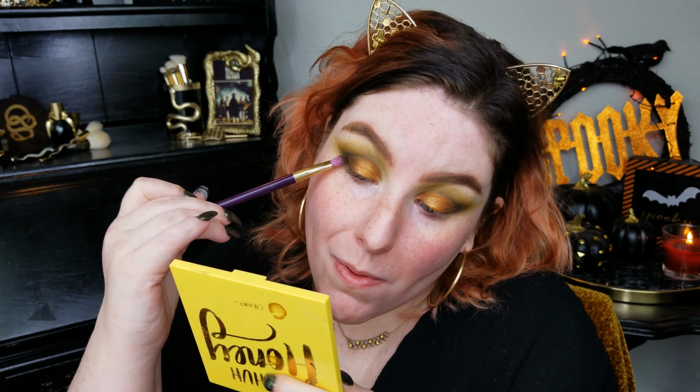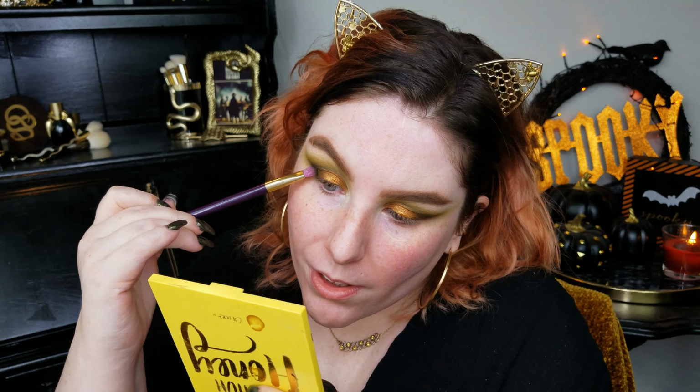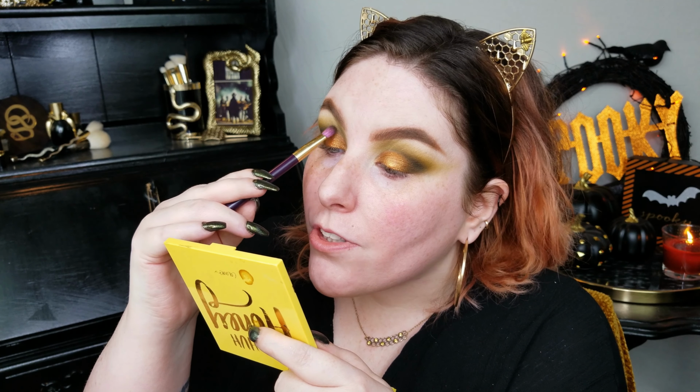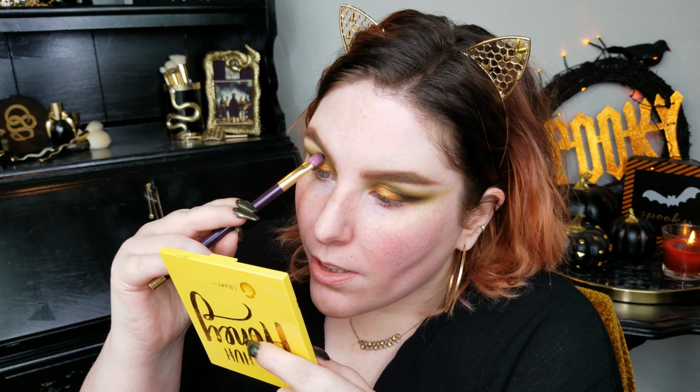On that outer corner, I'm going to take a smaller brush and take a little more of Green with Envy, to make sure that depth isn't lost on the outer V, and try to pull that into a bit of a wing. Then I'll take a little more Green with Envy on this flat fluffy brush and bring it around this edge, to make sure the depth of the cut crease is still there. Now I'm gonna do some wing liner, clean up any fallout, and do the face, and we'll come back to finish off the look.